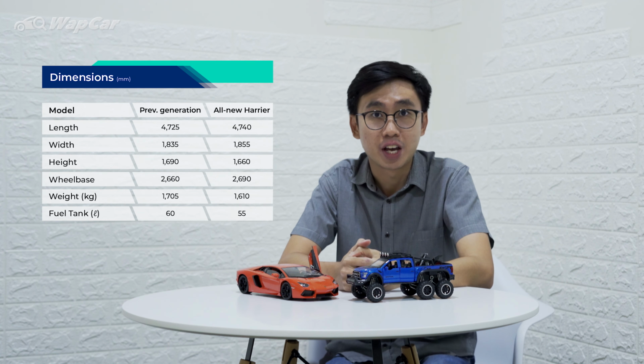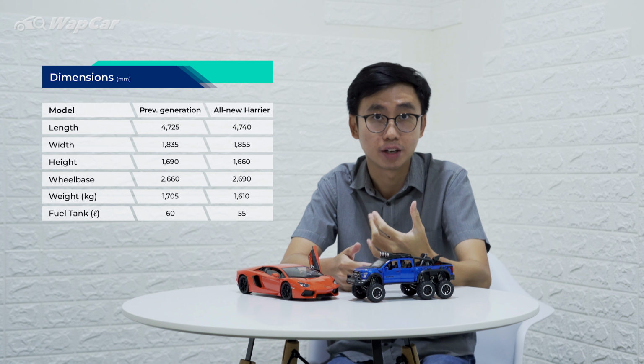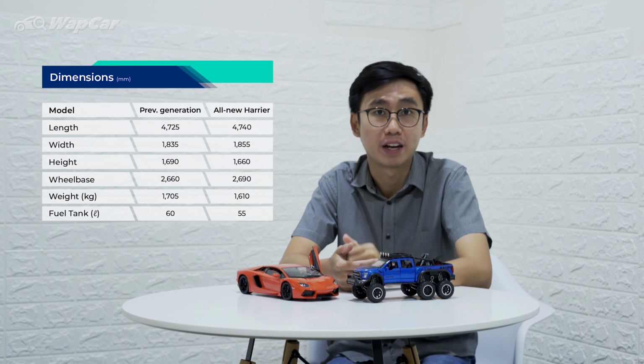Compared to the previous generation Harrier, the new car is now longer, wider, and sits lower to the ground, giving it a sleeker profile compared to the car it replaces. It is also lighter by up to 95 kilograms, but it has a smaller fuel tank by 5 litres.